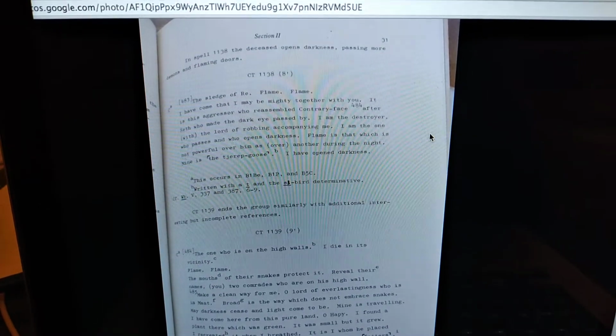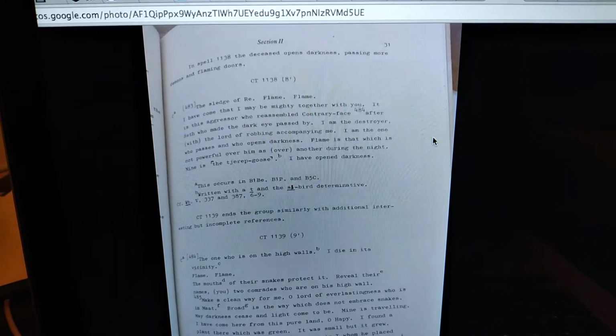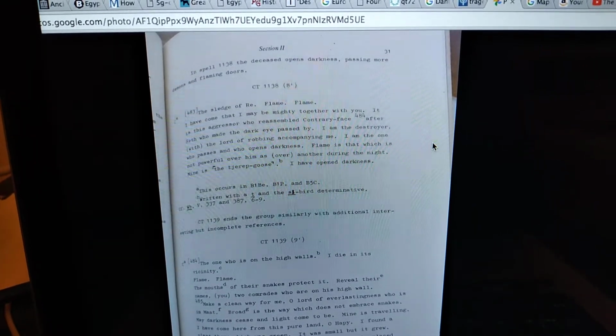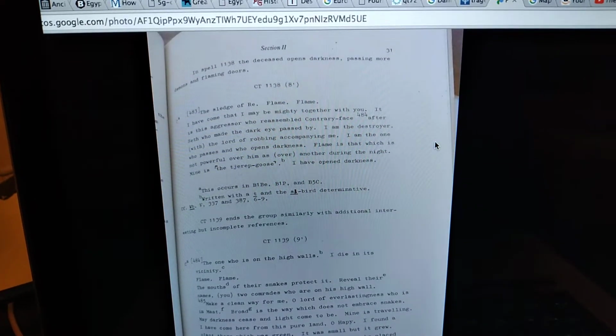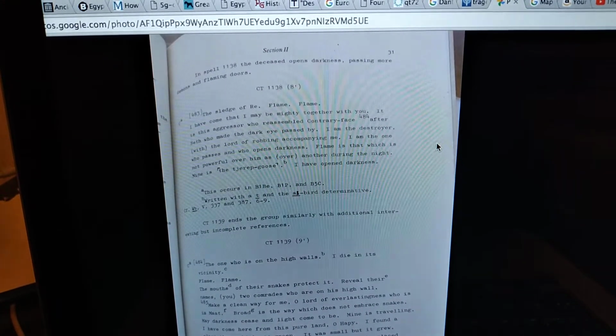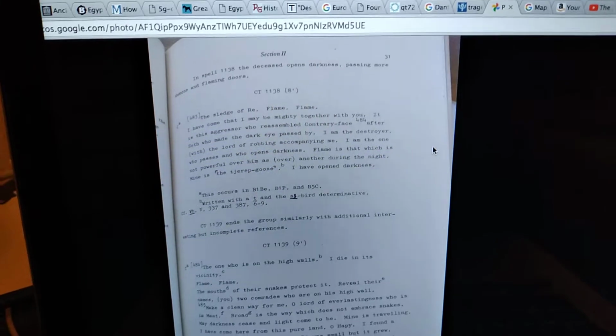I am the destroyer with the Lord of robbing accompanying me. I am the one who passes and who opens darkness. Flame is that which is not powerful over him as over another during the night. Mine is the cherub goose. I have opened darkness. Okay. Kind of esoteric.